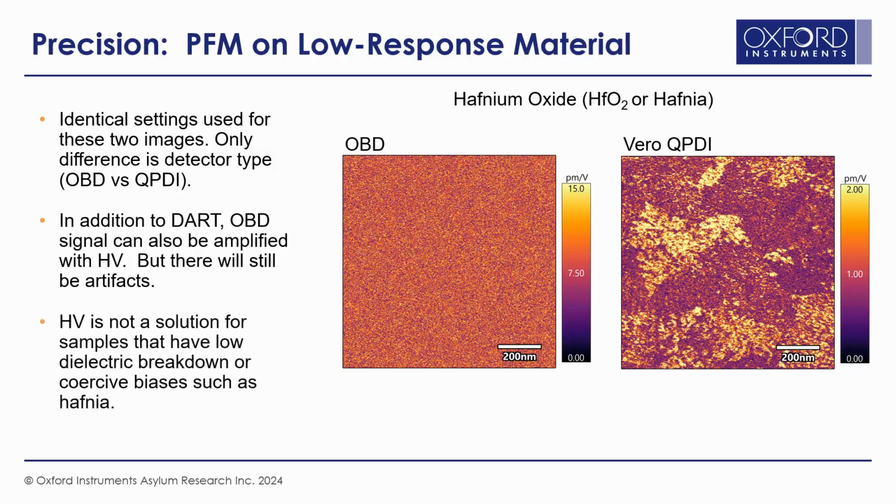And in this particular case, I'm calling attention to HV because hafnia is a thin film, and so we have to worry about dielectric breakdown. So we couldn't actually use high voltage on this particular sample. The other thing is that the coercive bias is fairly low for hafnia, and so we would be switching the material as we imaged it if we use HV, which is not ideal.